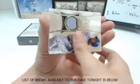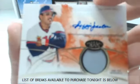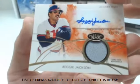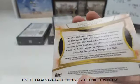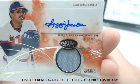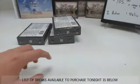Oh my god. For the Los Angeles Angels, ooh, Reggie Jackson, 97 of 99. I thought he was going to be in his Yankees uniform. Wow. Angels autograph Reggie Jackson. I'd like to see him in his Orioles uniform. What about his Oakland Athletics uniform? Yeah. He had tons of... But the Angels love him. He had some good years with... That's true. Angel Stadium. Second Reggie we pulled. We pulled the clear auto also, but that was in his Yankees uniform. So it's kind of cool that Topps mixes it up.